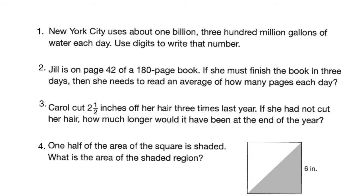Moving on to problem 2. Jill is on page 42 of a 180-page book. If she must finish the book in 3 days, then she needs to read an average of how many pages each day? This is a multi-step word problem. Make sure you're reading it carefully.